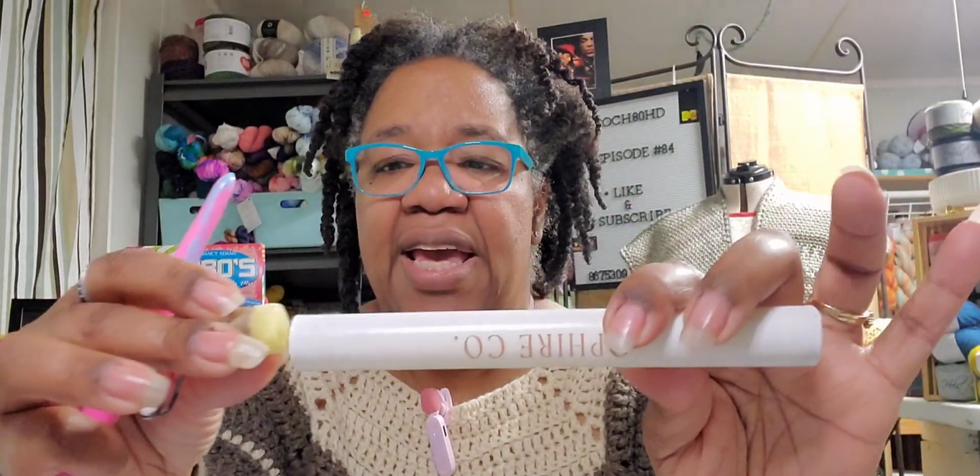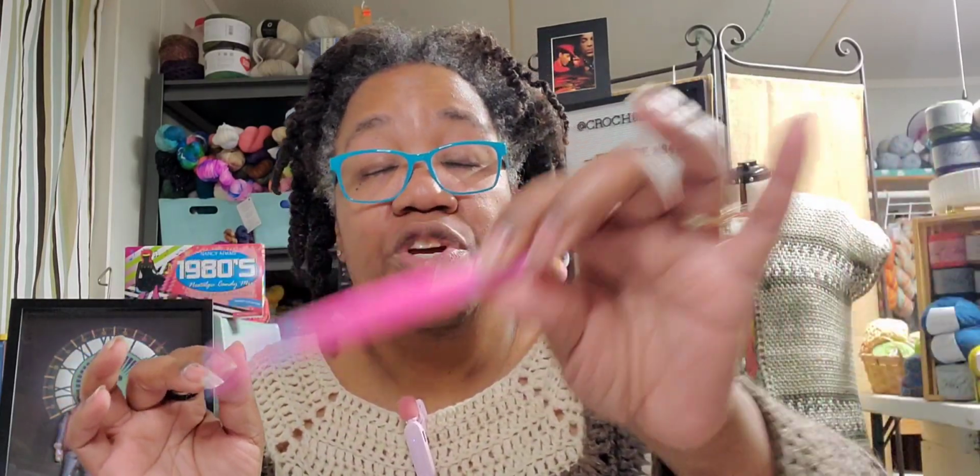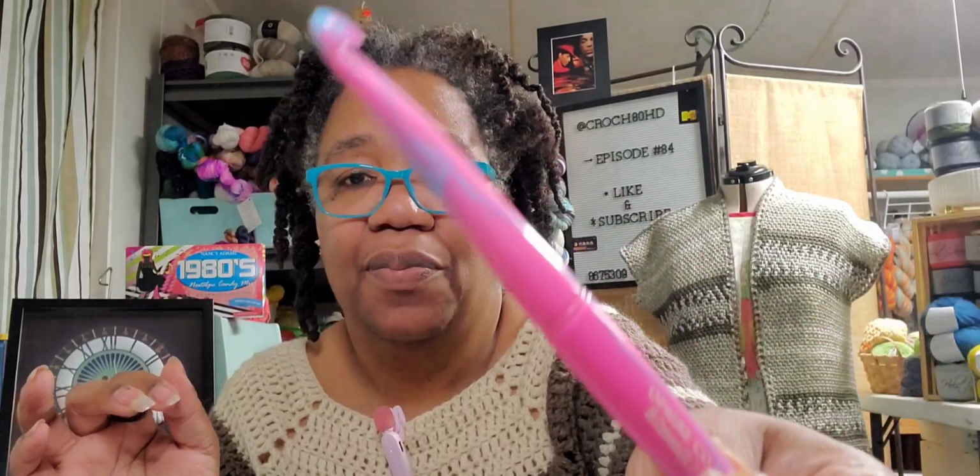And can I just say, every one comes in this little case with almost like a cork-like plug. I like that. Definitely sturdier than the box that the Furls hook comes in. So I will be doing a review on this sometime this month. And unfortunately, the only size that they had left in stock, because these were on sale, is a size L, which is an 8mm hook. But it is super pretty.